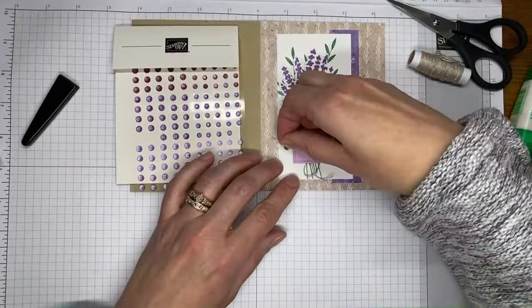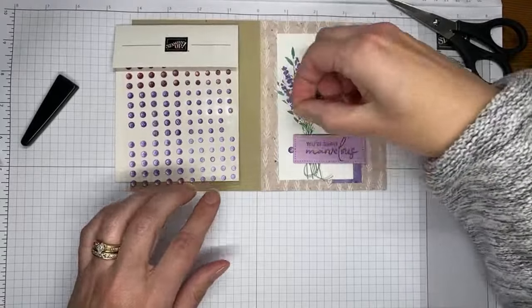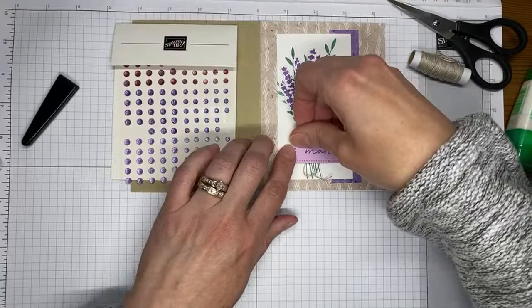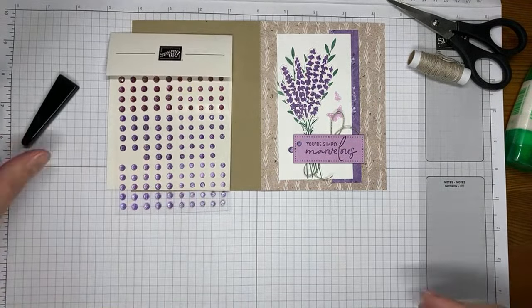So I'm gonna put one of the larger ones and kind of tuck it here under the sentiment, and one of the smaller ones, and we will take it here and stick it next to the sentiment. There we go. And that's it for the card front. So super, super easy.